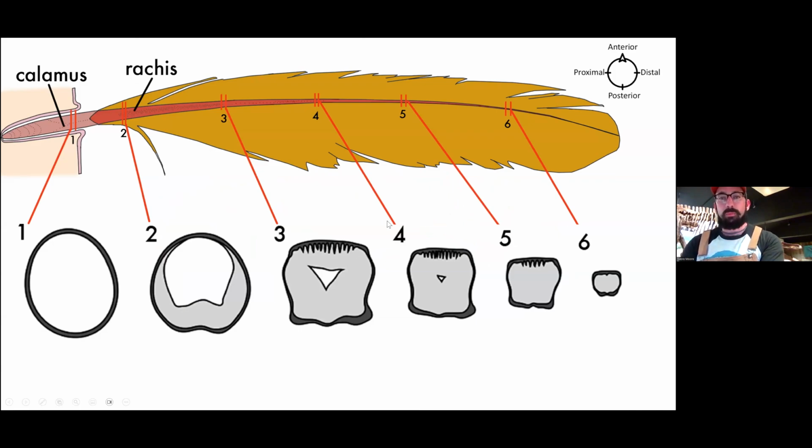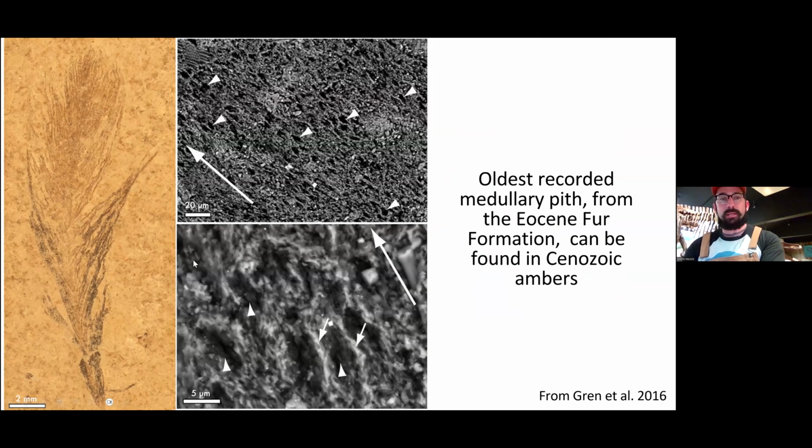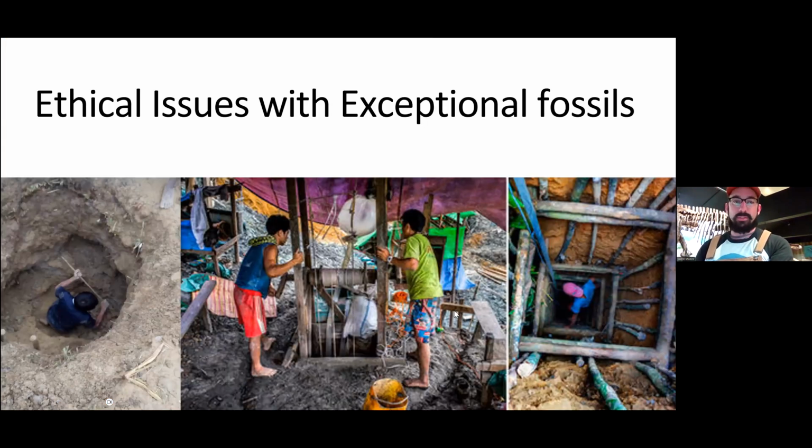So one of our proposals is that medullary pith might not really be present across the board in all birds in the Cretaceous. Now, mind you, there are a lot of different types of birds, and maybe medullary pith doesn't preserve that well, and that's fair. There are not many recorded instances of medullary pith, or none so far, in the Cretaceous, but there are some from lithic deposits in the Cenozoic. So it's not that it doesn't preserve at all. In fact, it does preserve well enough even in our Cenozoic lithic deposits.